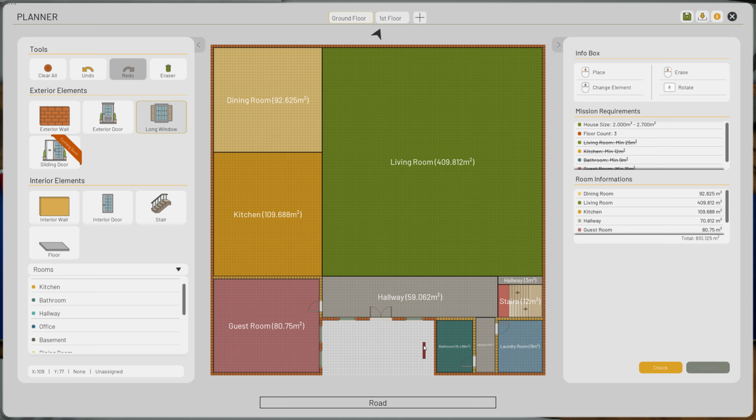Can't really put two long windows here because that's a bathroom. I mean, I guess we could. Why not? Let's do it. We'll put a long window there. And one there. And then what I want to do down here is I want to bring in lots and lots and lots of natural light.